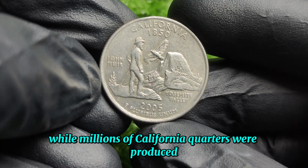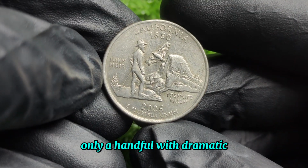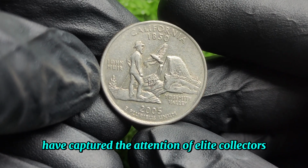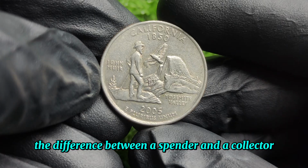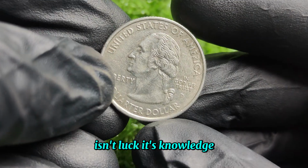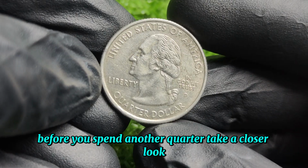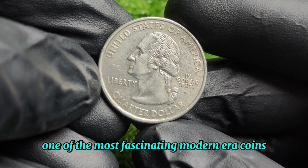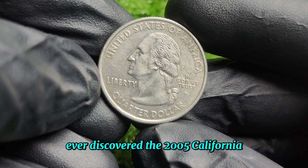While millions of California quarters were produced, only a handful with dramatic and authenticated mint errors have captured the attention of elite collectors. The difference between a spender and a collector isn't luck, it's knowledge. Before you spend another quarter, take a closer look. You might unknowingly be holding one of the most fascinating modern error coins ever discovered.